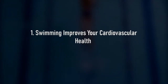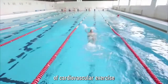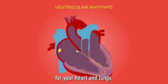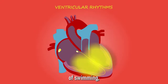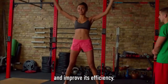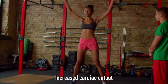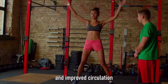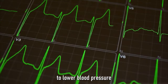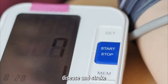1. Swimming improves your cardiovascular health. Swimming is an excellent form of cardiovascular exercise that offers numerous benefits for your heart and lungs. The repetitive movements of swimming, combined with the resistance of the water, strengthen your heart muscles and improve its efficiency. This leads to a lower resting heart rate, increased cardiac output, and improved circulation throughout your body. Additionally, swimming helps to lower blood pressure and cholesterol levels, reducing the risk of heart disease and stroke.